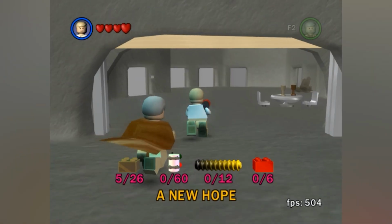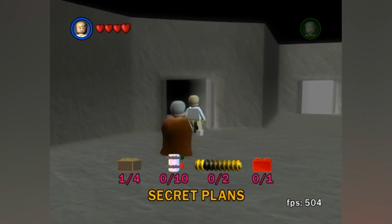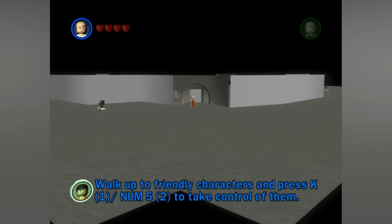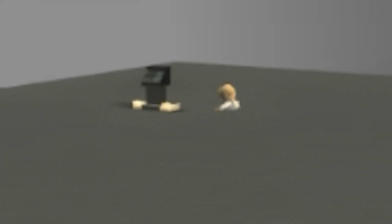Times have changed. But you can see how bare bones the interior of the LEGO Star Wars 2 hub looks. The lighting is very flat, hasn't really been worked on yet, and the outdoor section is completely unfinished. Look at how buggy the floor here is, just bouncing up and down. Up and down. There he goes.